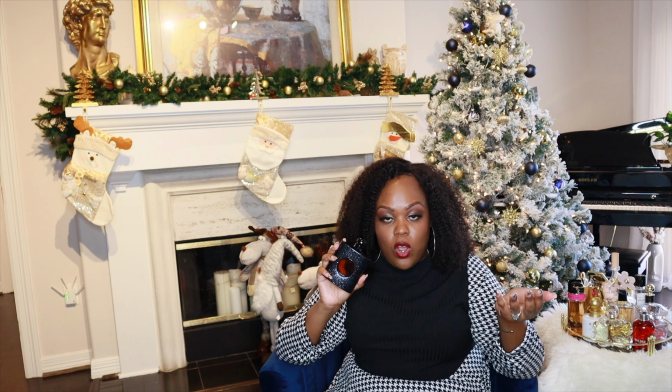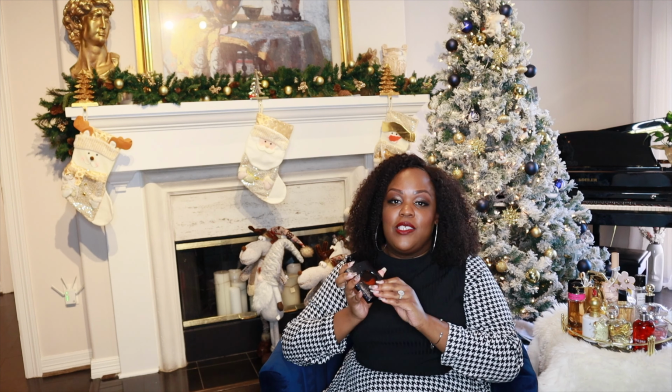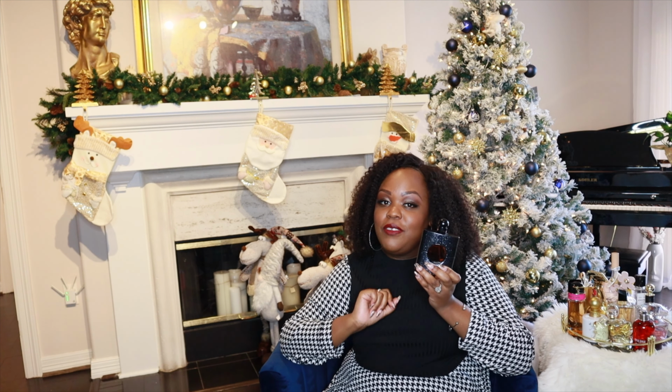This is one of my go-to fragrances for fall and winter time because it is a little stronger. So I like to wear it in the evening. I definitely like to wear it in colder weather because I don't like to mix a lot of musk with heat. It just becomes way too overwhelming. So definitely a cold season fragrance.